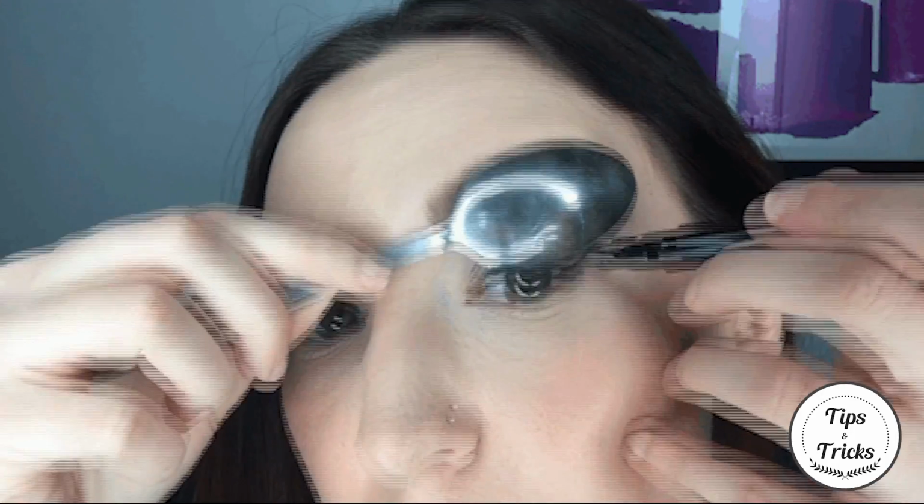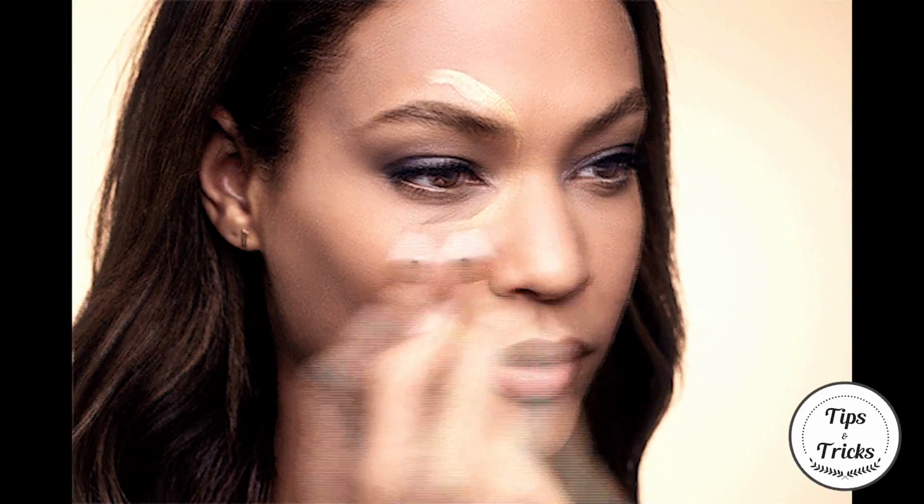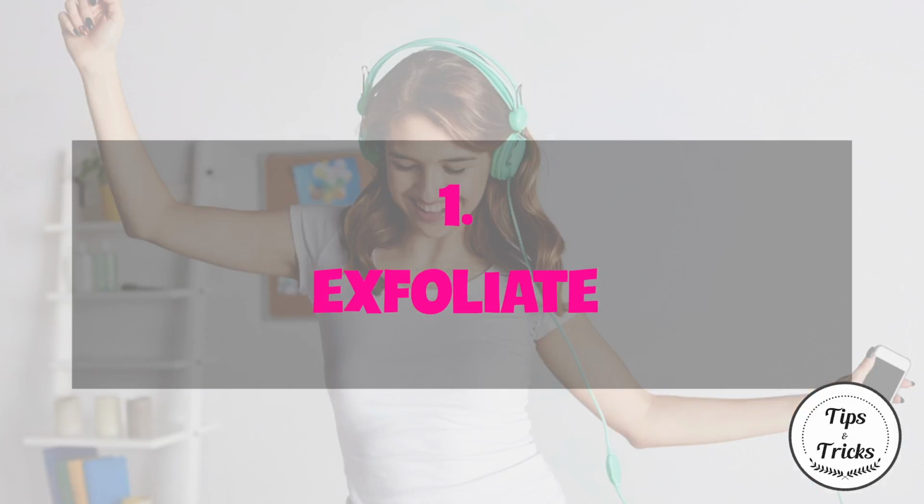From extending your lashes and plumping your lips, these super simple and basically free beauty tricks are about to change your life. Check out 7 beauty hacks to make you glow up for school.